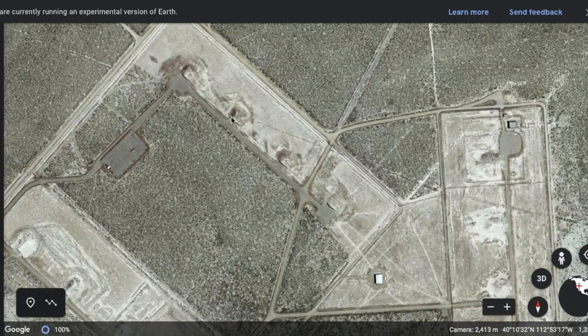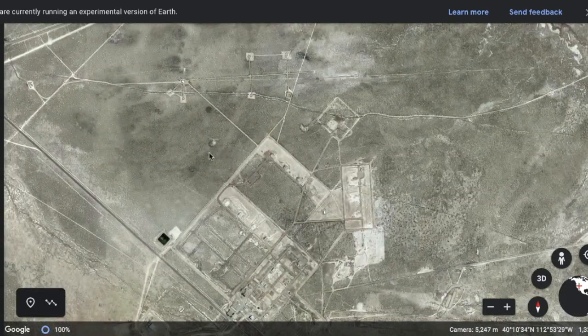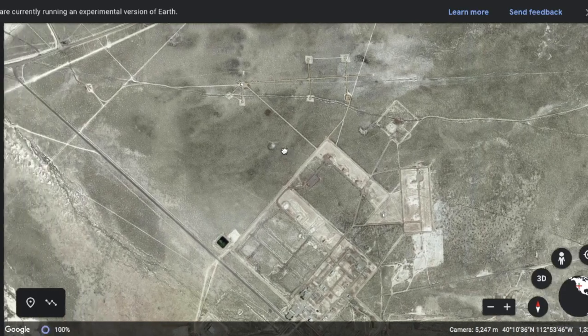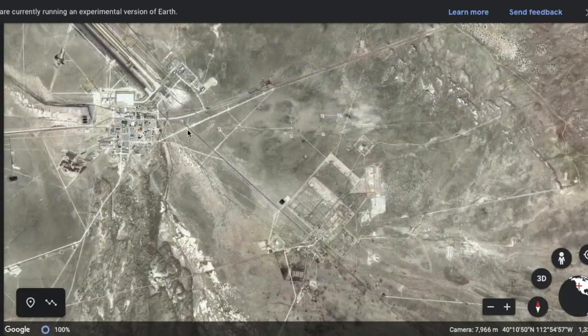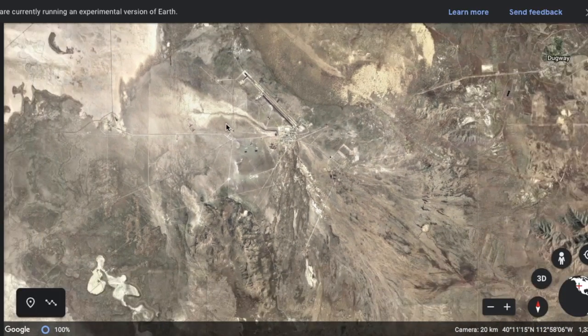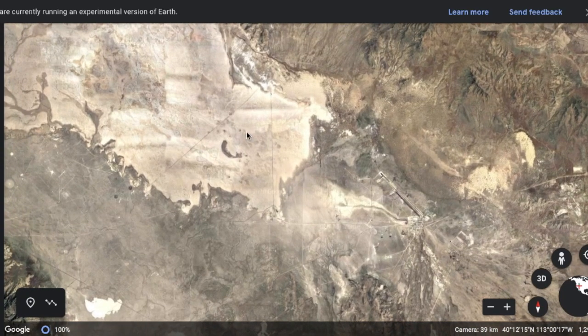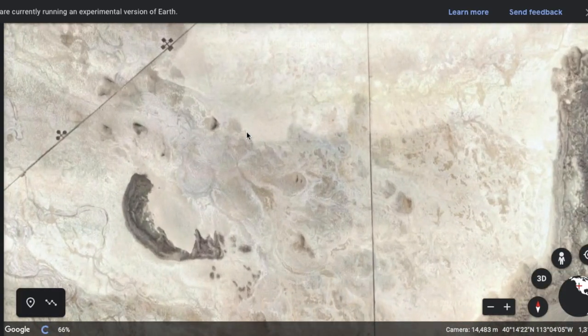Although there are little bunkers, as you can see the entrances to here. And actually somebody was allowed recently to film, I believe in 2014, and got a look at some things that are typically not shown to the public, as this is a military operation.